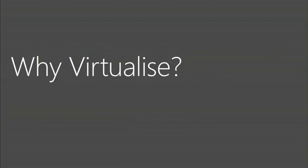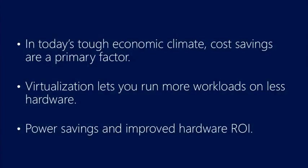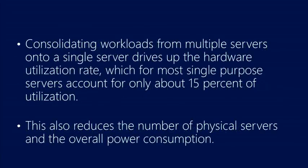Why virtualize? Economic climate, cost factors is a primary factor, cost savings is a primary reason for virtualization. Virtualization lets you run more workloads on less hardware, power savings and improved hardware ROI, return on investment. Consolidating workloads from multiple servers into a single server drives up the hardware utilization rates.